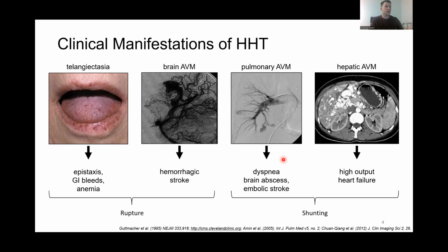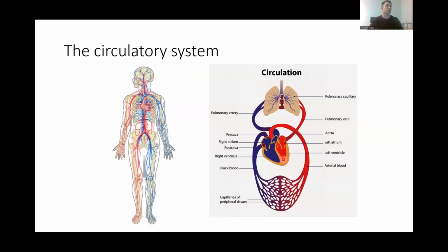But to really understand HHT, we first need to have a basic understanding of the circulatory system. So what is the circulatory system? Well, the circulatory system is composed of your heart, which pumps blood through all these different blood vessels here. And so this is just another way to show it here.